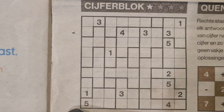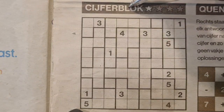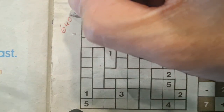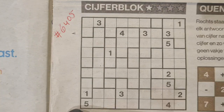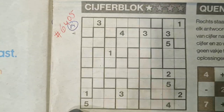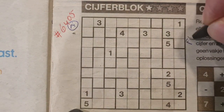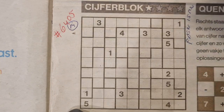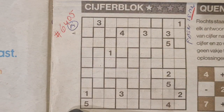In Dutch they call it Saiva block, in Japanese Suguru, and this one is number 6405. Before I start I always count the printed digits. This one has 14 printed digits, and it's indicated with 1 star, and for a 1 star puzzle I need to be faster than 50 minutes. Alright, is this really a 1 star? We don't know, we will see, so let's get started.